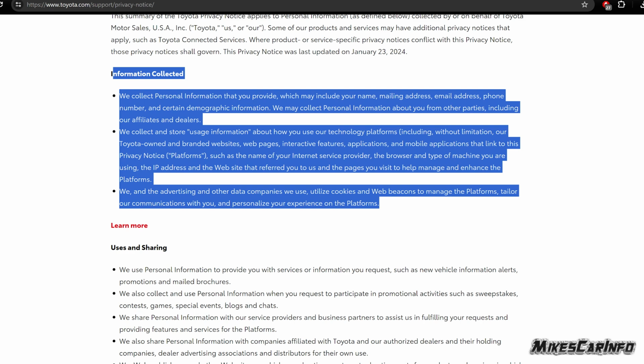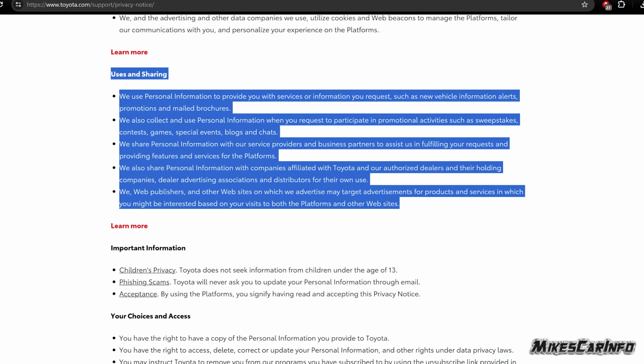Targeted advertising and behavioral profiling. So Toyota and its partners target advertisements based on personal data inferred from users' platforms, visits, and other web activities. This kind of behavioral profiling and targeted advertising can be intrusive, particularly when it involves building detailed profiles of users' interests and behaviors. Yeah, they're basically taking your information and running it through AI systems and trying to find out more about you based on your behavior. So just storing basic information over time can lead to a huge insight into who you are and what you do and stuff like that.